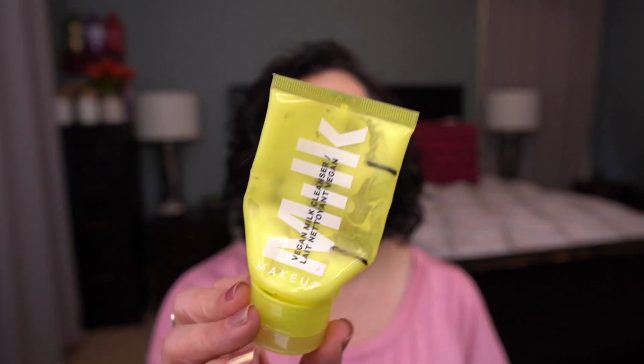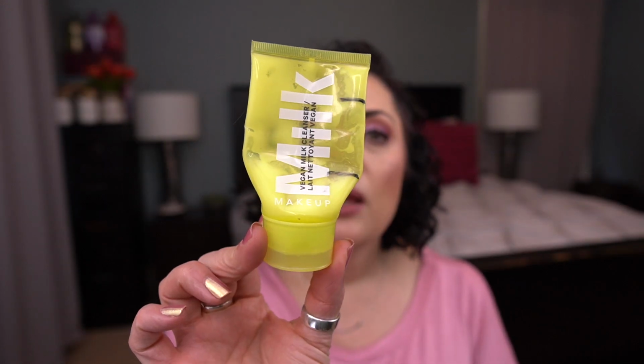Then for a second cleanse, I actually have 3 cleansers. These are all like deluxe sizes. Well, this may be considered a deluxe size. This is by Milk Makeup. It's the Vegan Milk Cleanser. I think the full size is 4 ounces. Anyway, I didn't love this. I didn't hate it, but I would not repurchase. I wouldn't repurchase any of these next 2 either.